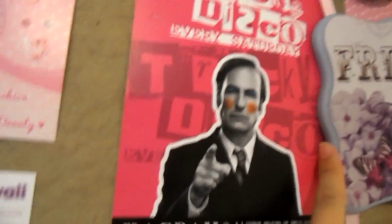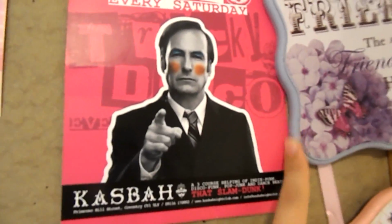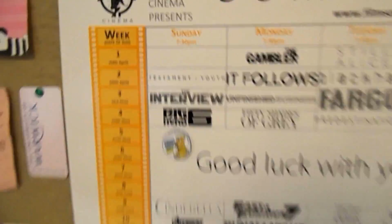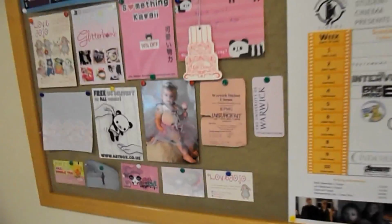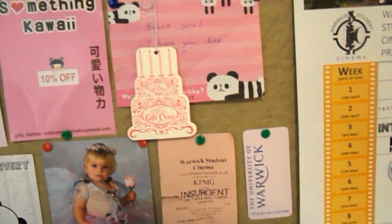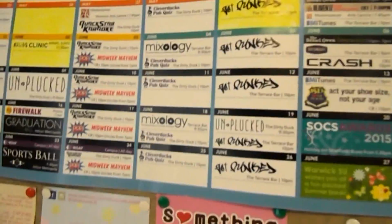This is just some close up on some of my kind of kawaii things that I had pinned to my wall because I'm into that kind of stuff. Obviously, I think everyone personalises their room a little bit differently. The big poster from the student cinema, because that was a pretty big thing, especially my first year. I went to a lot of films there. There's a couple of prints from Lolita dresses and stuff I've got pinned up here. The Warwick SU wall planner, just me pointing to some stuff, I'm not really sure.